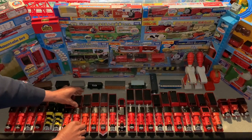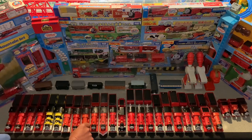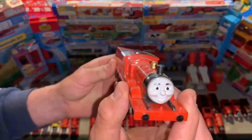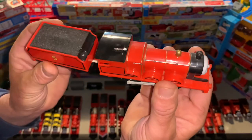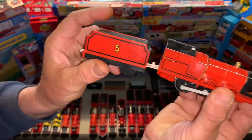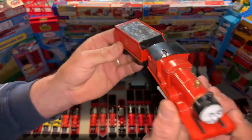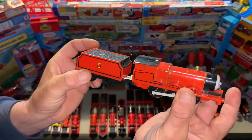And in 2009, Fisher-Price got a hold of him when they redesigned him. He's got the whites to his eyes again. Plastic face, slightly updated. Back to stripes on the boiler. Extra little few details. Different five on the tender. No sticker. And that became the standard Fisher-Price model.